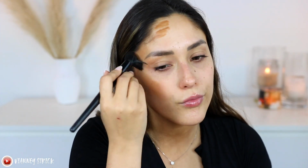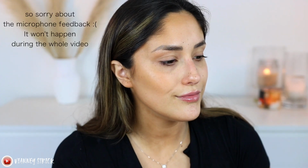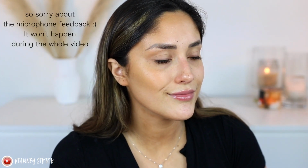This is one of those formulas that is pigmented, but it's very easily blendable. You're never gonna look too harsh. It does have that pigment punch, but it blends seamlessly. Something I also like about it is the pen applicator. It is a clicky pen, so you can be very precise with it. You can bronze all over, or you can be very precise with cream contouring.